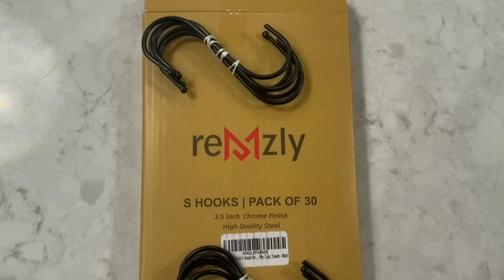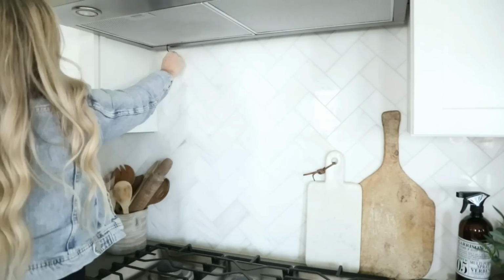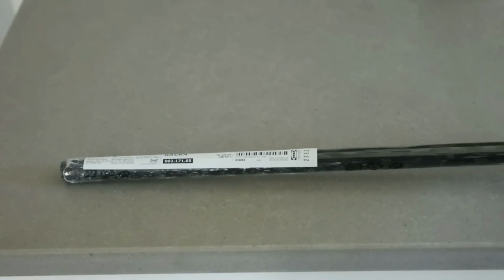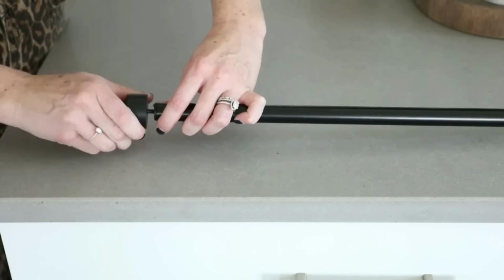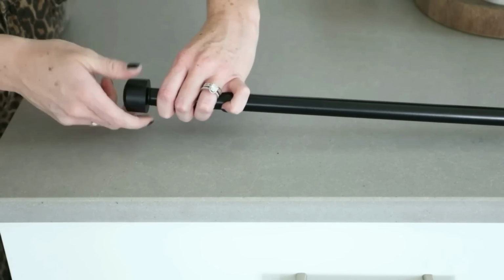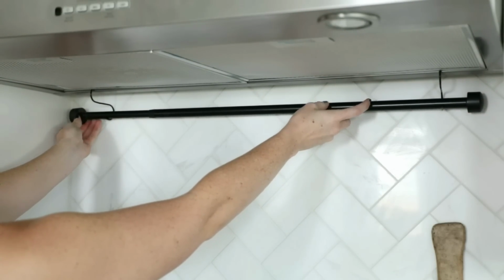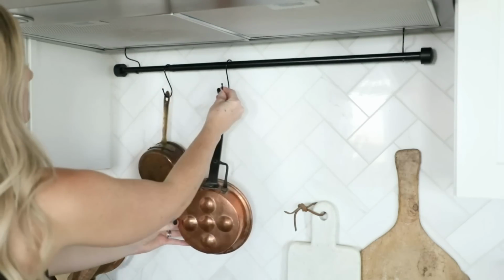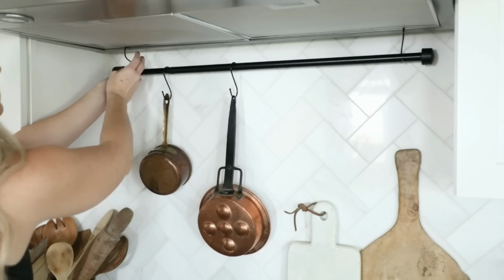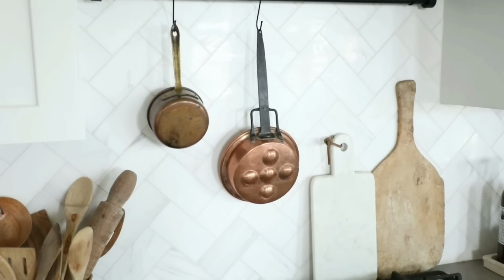What I decided to do was I got some S hooks on Amazon for like $6, and I just put them in our little vent hood, and then I just laid an IKEA Racka curtain hanger. It was adjustable so it could stretch the entire length of the backsplash, and then I just put some little decorative ends on it just so it looked finished. I laid it in those S hooks, and then I took some more S hooks and just was able to display these that way, and I was really happy with how this turned out. I'm really grateful that I found these and that I was able to make this little decor idea come to life.